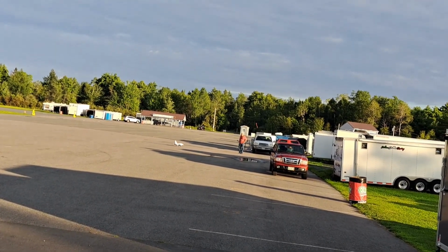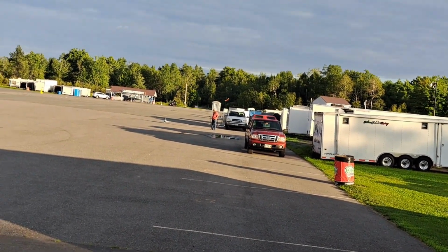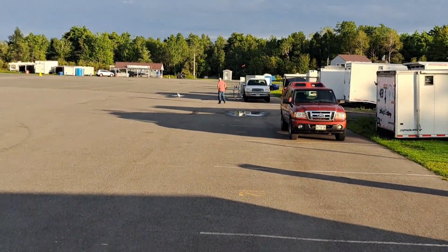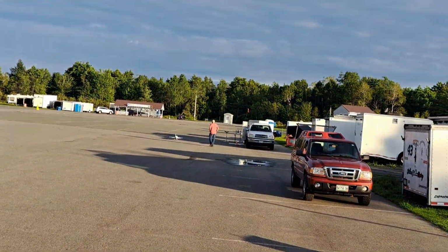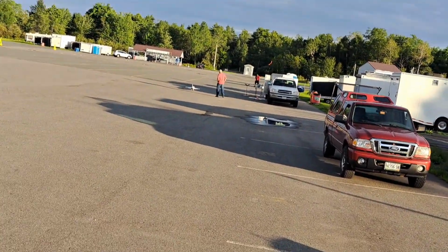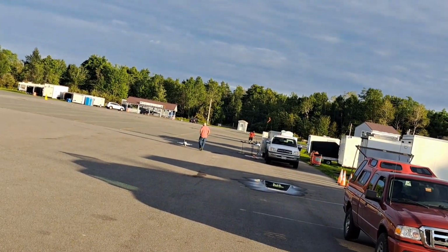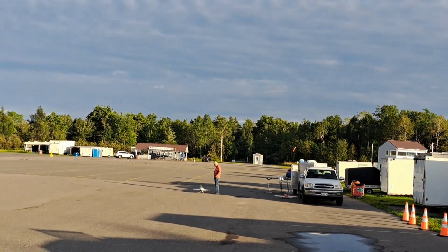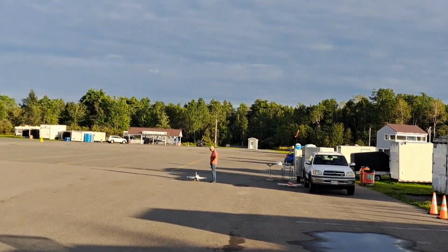He was having trouble with the full flap. I'll put him on now. That's full flap. I was having trouble turning. It wanted to climb. It wanted to climb and it didn't want to turn.